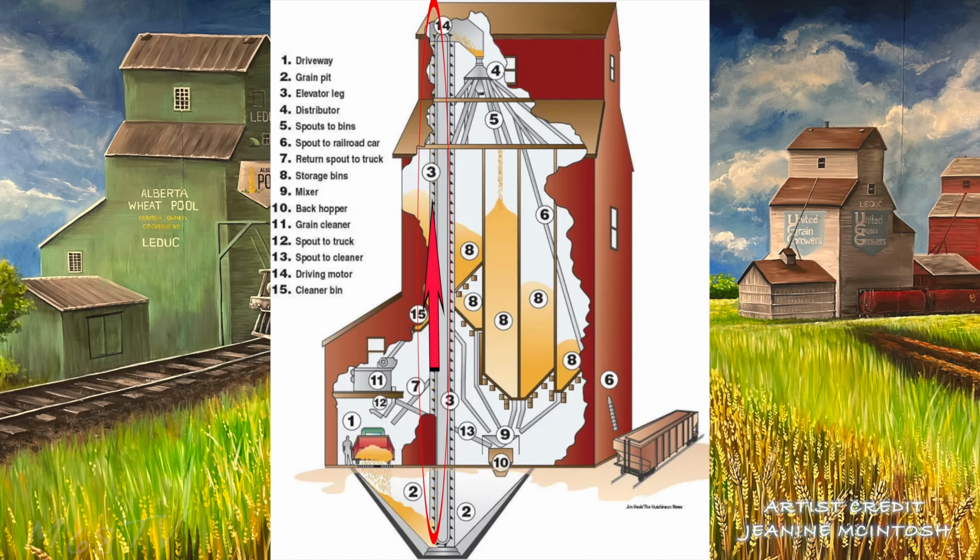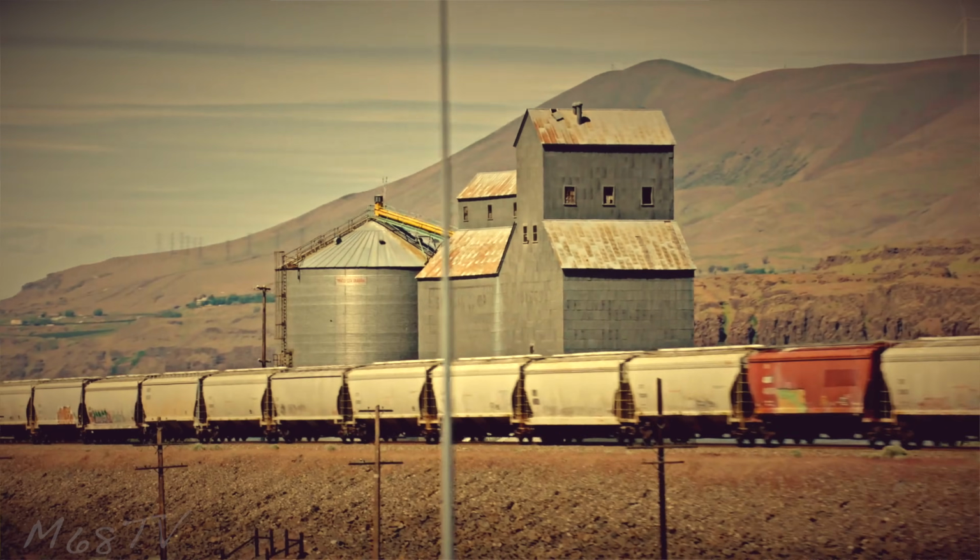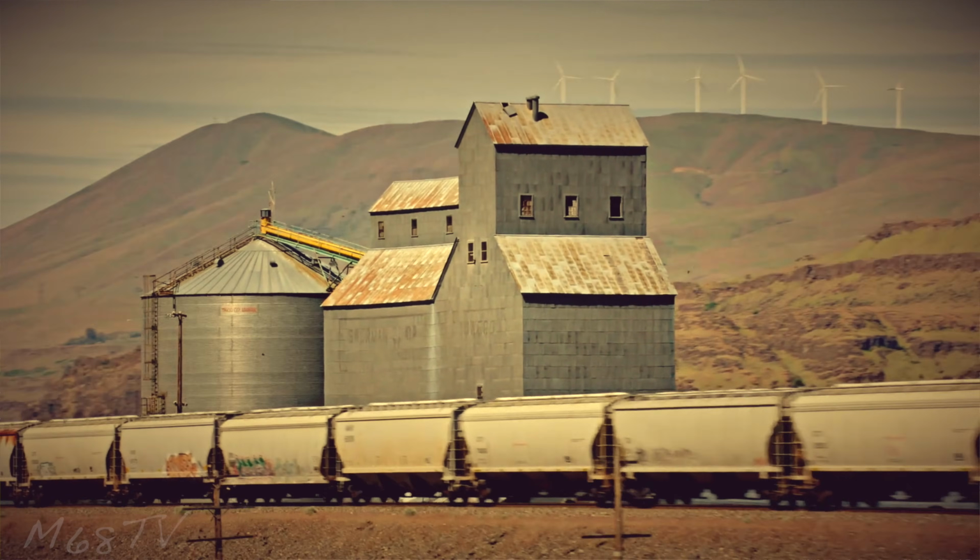It goes up to the top to the distributor and sent to the spout that fills the railroad cars or grain trucks in the loading area. After filling, the cars are sealed and prepared for transport to markets, completing the cycle from harvest to sale.